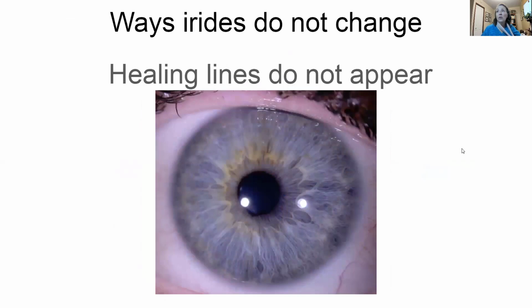Ways irides do not change: healing lines. When I first learned iridology 35 or 40 years ago, we learned that when we had a shape like this, these were healing lines. This meant healing was happening in the area. What we understand now actually is that this mark is permanent, and these marks have always been there.